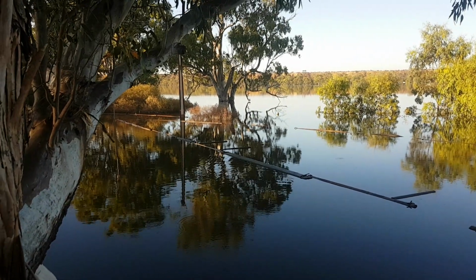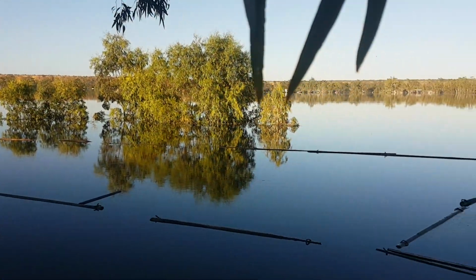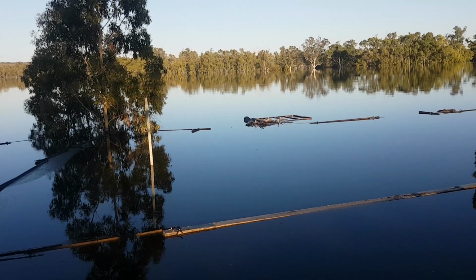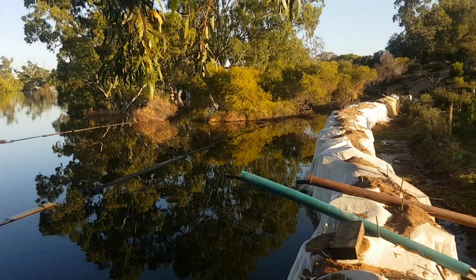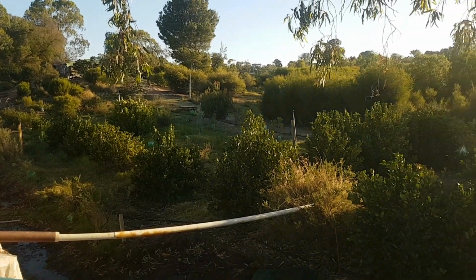River Murray 2022, Saturday morning, peak flood height. Been stable for 4 days, rose 2 centimetres or something with the wind. Don't you love it when your levee bank doesn't need any work or maintenance or attention at all.